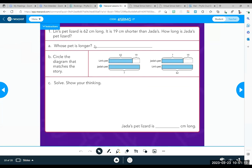So they're asking you to tell the answers to the question. Jada's pet was longer. So you would write Jada right here. We knew that Lynn's was shorter than Jada's. So whose pet is longer is Jada's. Then I want you to look at these two diagrams. You're going to circle the one that you think is the one you would use to solve the problem. So look carefully.